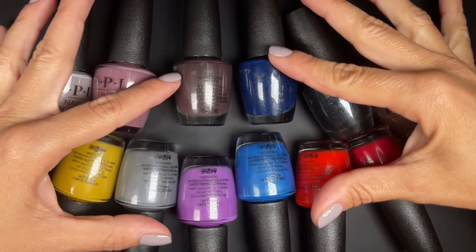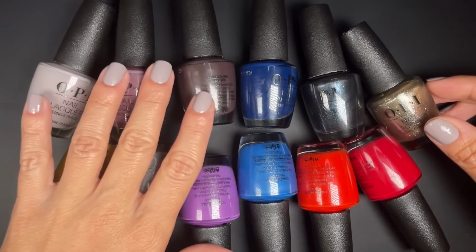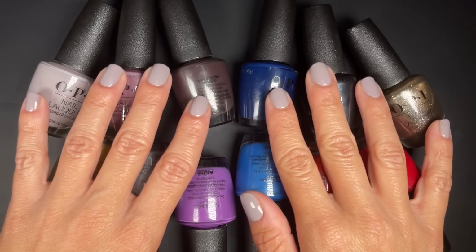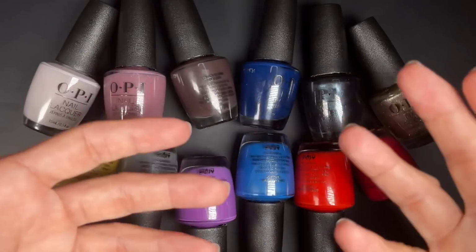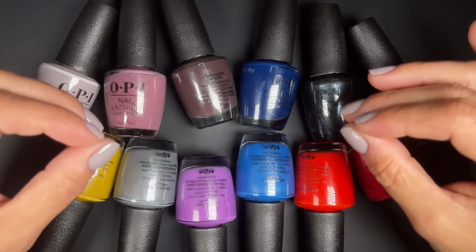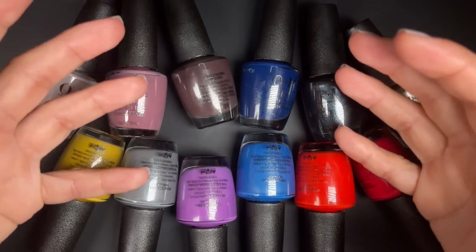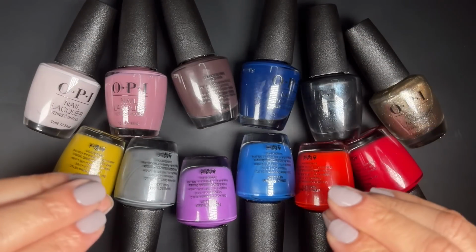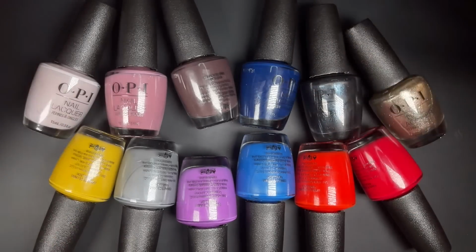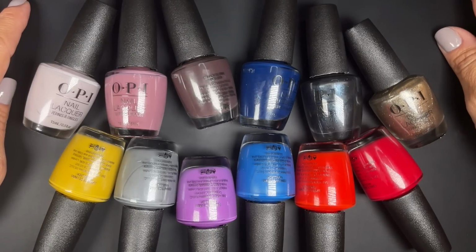And as usual, guys, remember, and for my new people, hello, I'm always going to put a video on this side and a picture on the right hand side. The picture is going to be the most color accurate, as sometimes videos lean a little bit different. So just keep that in mind, and also keep in mind that I'm shooting with very bright studio lighting. If you take any of these colors into a darker light setting, they're going to appear darker. If you take them into the sun, they're going to have a golden glow. So anyways, that was a long intro, but let's get into the swatches and review.